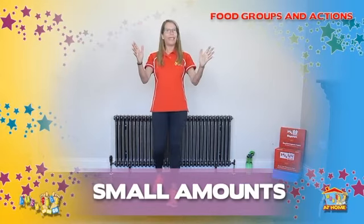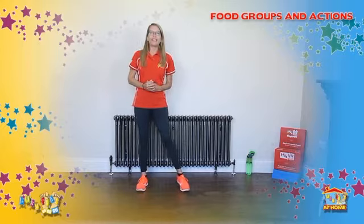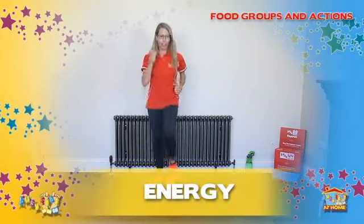So we've learnt the keywords. We've learnt the key actions. And now what we're going to do is see which different foods and or drinks belong into each of those food groups. So first of all, energy.